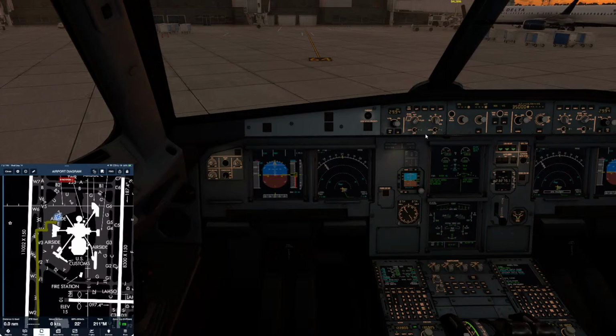My flight controls are good, free and correct. Rudders are good. Alright, let's get her moving.